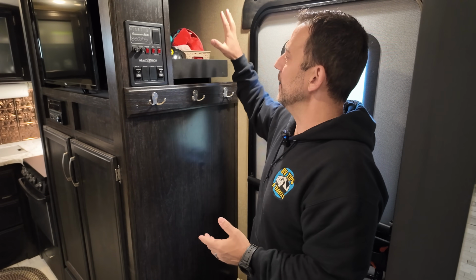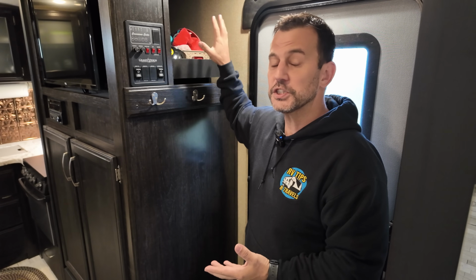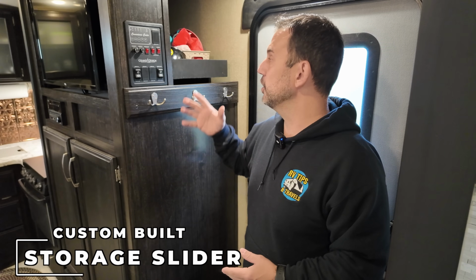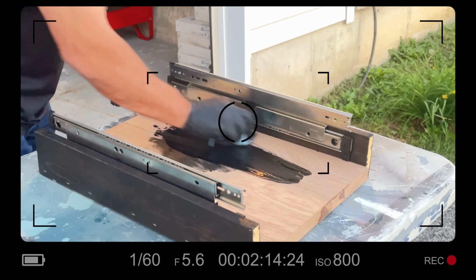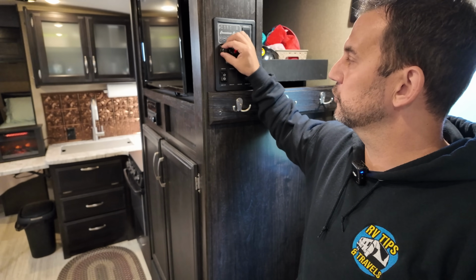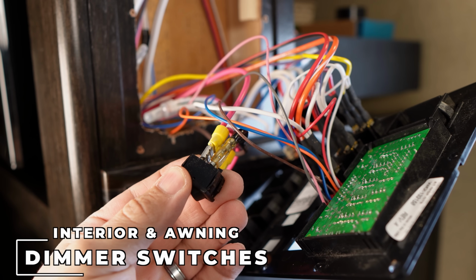Okay, behind the TV, we have this large storage area that was really difficult to access things, especially the stuff way in the back. So what I did was built this slide out drawer to make access much easier. I also made a video on how to build this if you're interested in building one for yourself. I also cut out a section of the backing panel behind the TV to make it even more convenient to access. I wired in dimmer switches to help with the harsh lighting. Also a video we made that will show you how to do everything yourself.